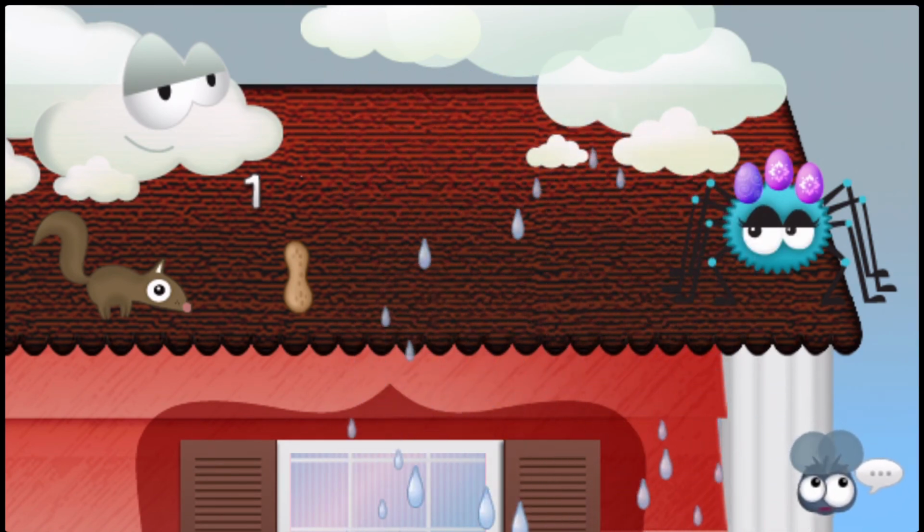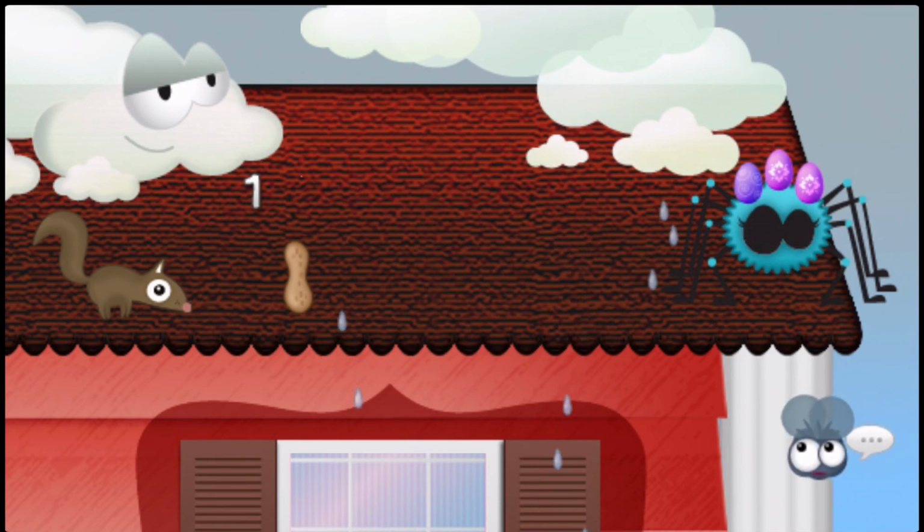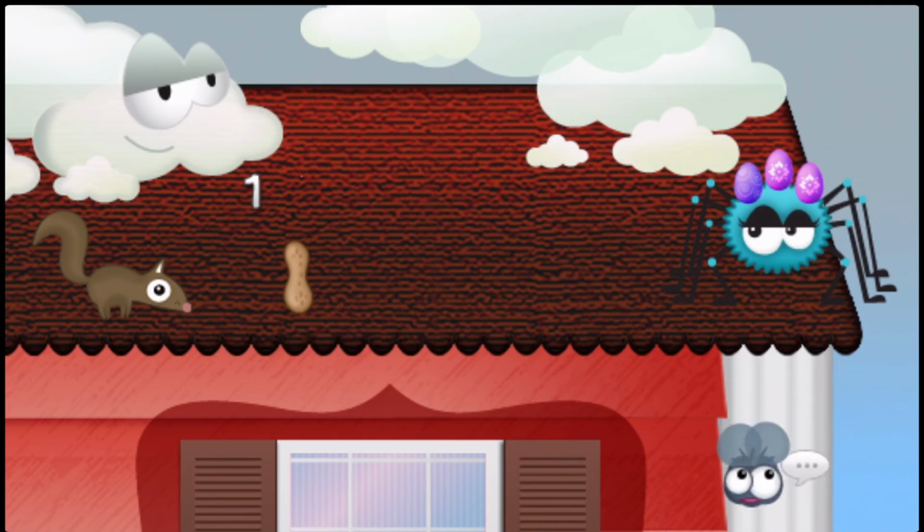The rain comes down on us and the ground. Later, the water will evaporate and go back up to the clouds again.